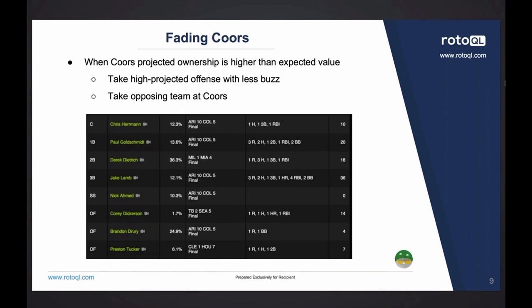And here's the opposite. Here's the Arizona stack that really put up a lot of points. Jake Lamb, obviously, with the monster game. And sometimes the strategy works when you take maybe the highest projected offense that's not at Coors. That can definitely pay off. So here we really hit it on all cylinders, putting together a lineup that scored a lot of points.